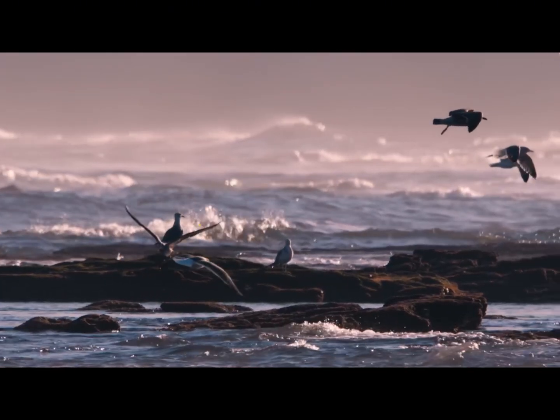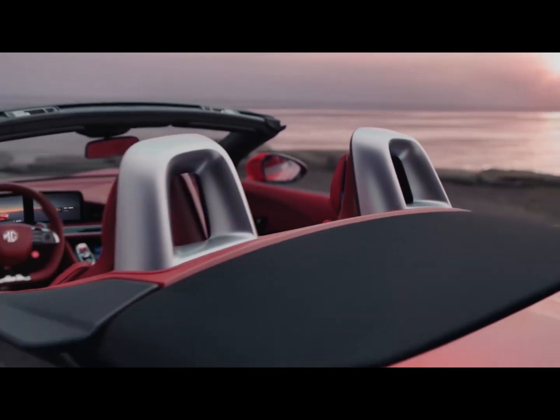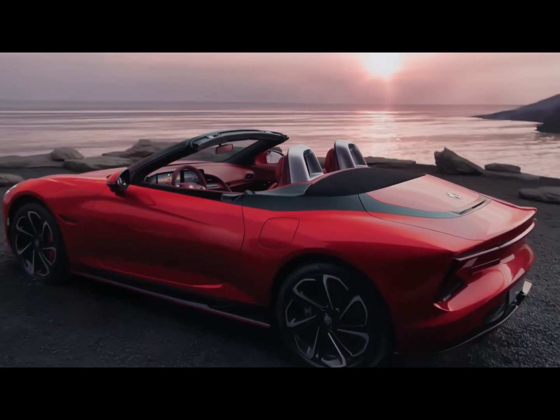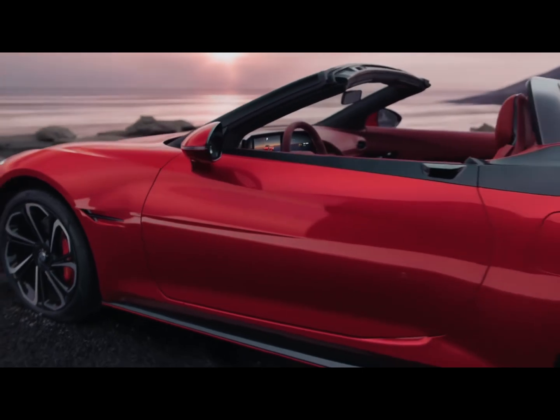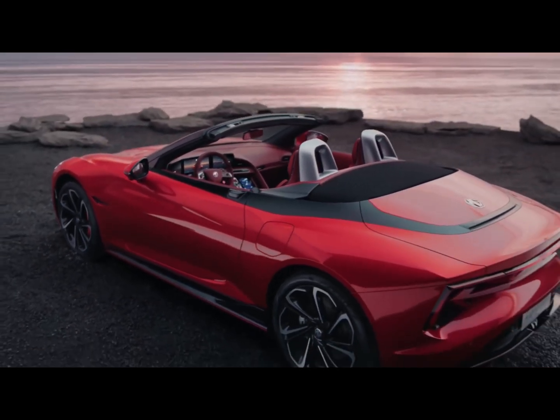In today's video, we'll explore the innovations MG is bringing to the world of electric sports cars, dive into the stunning design of the Cyberster, its technological features, performance details, and much more. So get ready to embark on an exciting journey into the captivating world of the MG Cyberster.